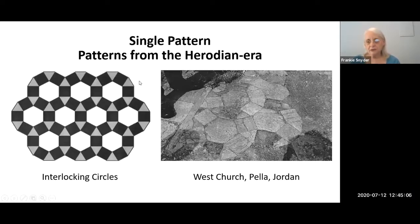Here's another pattern that was used in the Herodian period, the one that has the interlocking circles. A lot of you have seen this floor in the Herodian quarter in the Old City. There they used white limestone regular hexagons, black bitumen squares, and pink limestone triangles, so that your pattern was created by all these contrasting colors.